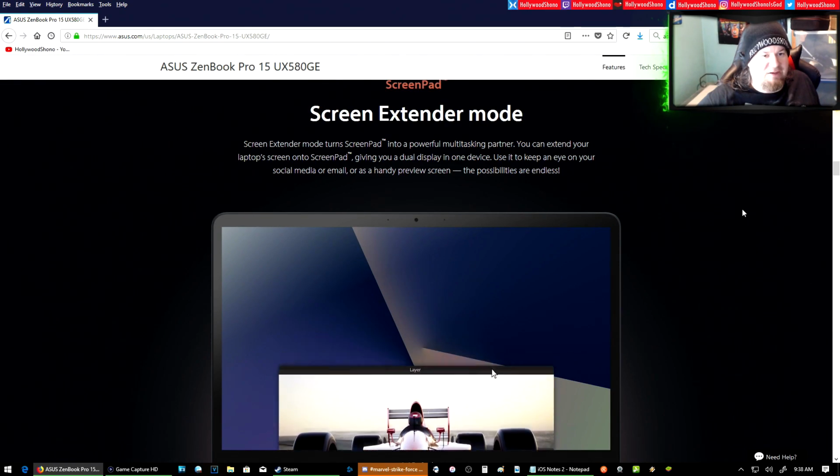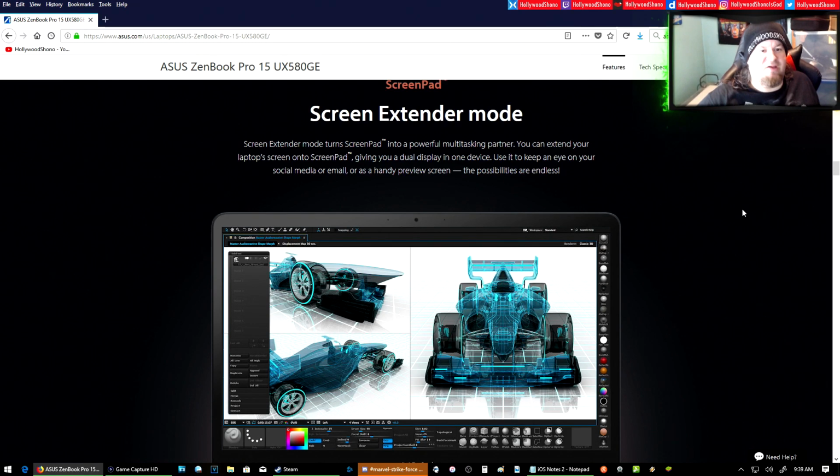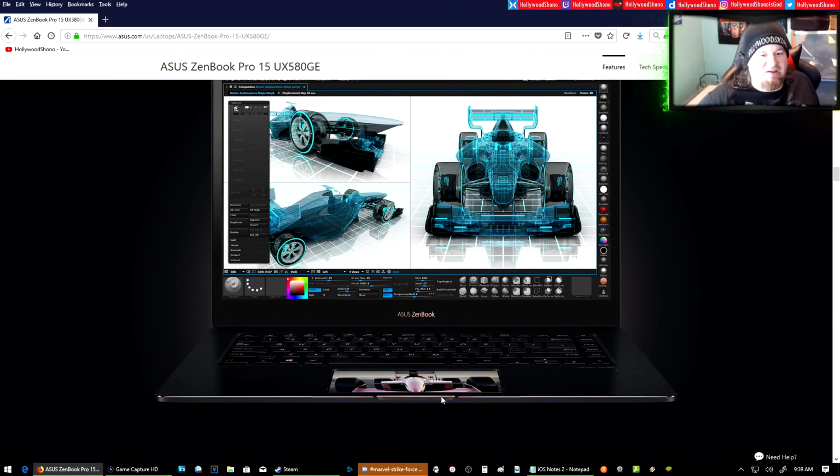You can even have the screen extender mode, which turns it into a powerful multitasking partner. You can extend your laptop screen onto your screen pad, giving you a dual display in one device. Use it to keep an eye on your social media or email, or as a handy preview screen. The possibilities are endless. So yeah, you could throw a second screen down in here.